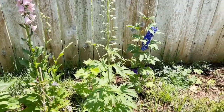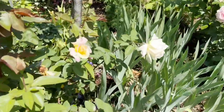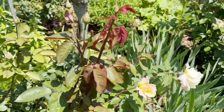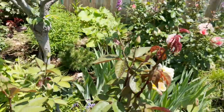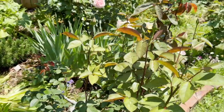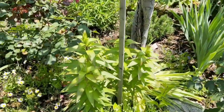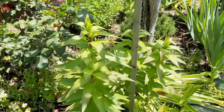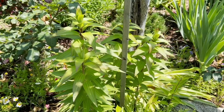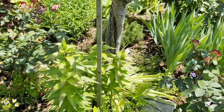Really cool looking delphiniums there. And we've got another bloom open on Garden Party. And look at all the blooms already for a second set on that rose. I'm looking forward to sharing with you when this one blooms. This is a beautiful double pink and very, very fragrant. Should be open just before 4th of July.